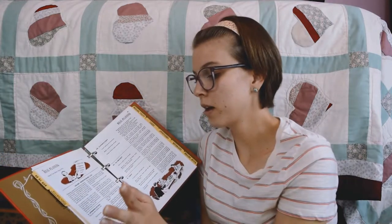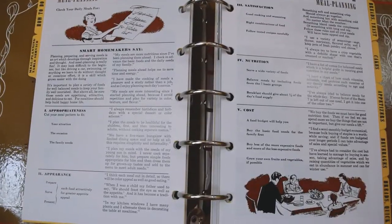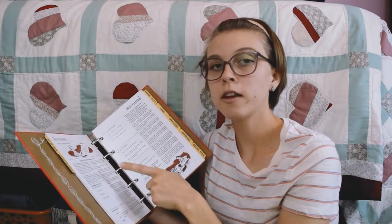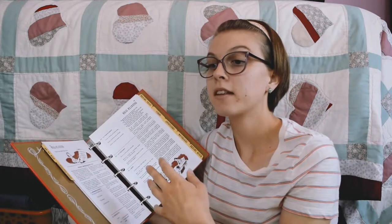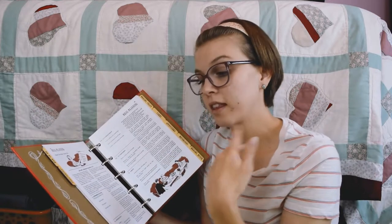And then it talks about meal planning. See, this is really cool. It says you should think about the appropriateness of it. So is it just a Tuesday night dinner? Or is it a party I'm throwing? Or is it going to be a party for kids? Is it going to be a party for grown-ups? So you've got to think about that.